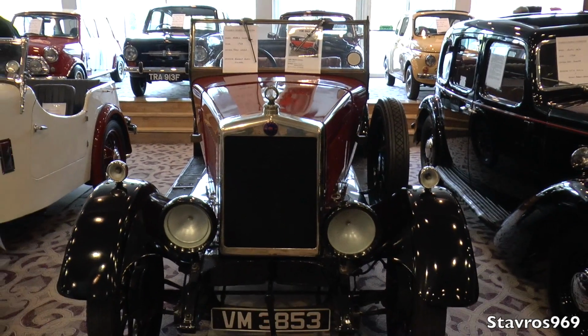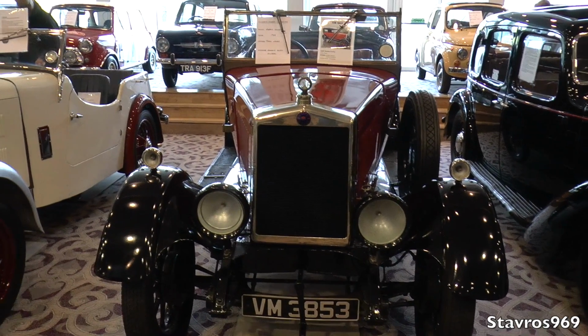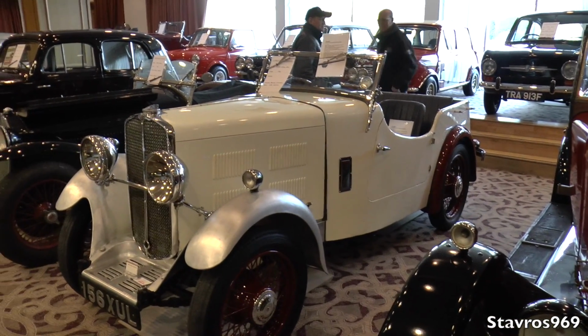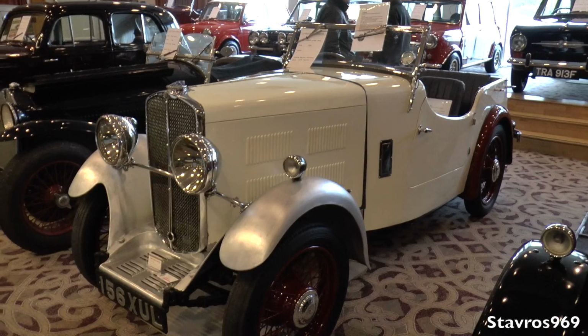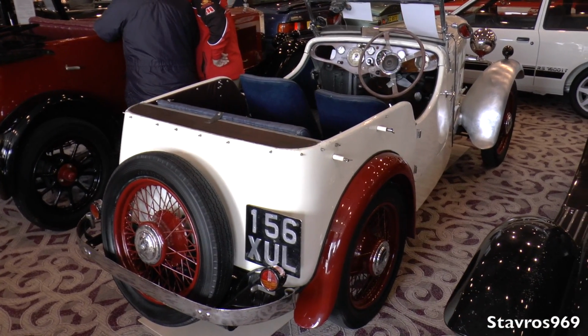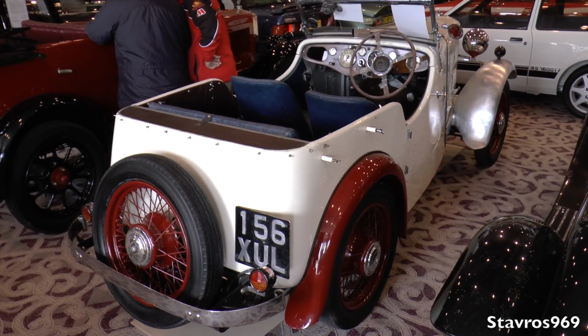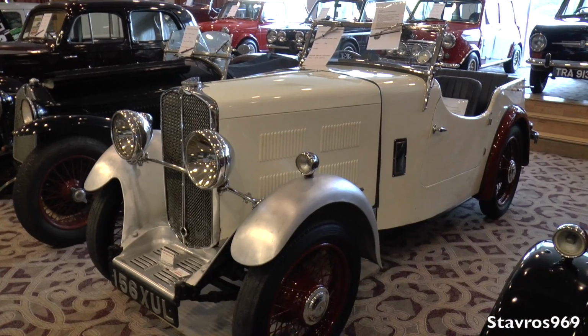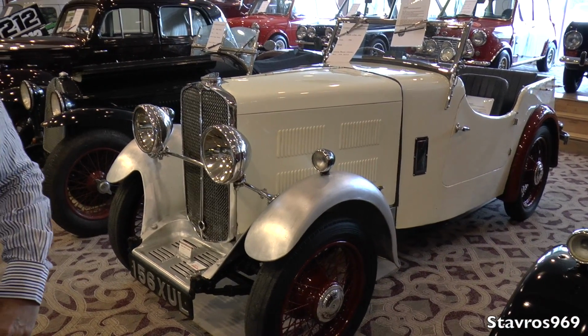Now the car that sits beside this Maserati Cowley is a Triumph. And again, it's a very special Triumph. It's called a Triumph Roadster Southern Cross. And these cars would have been used for competition use.